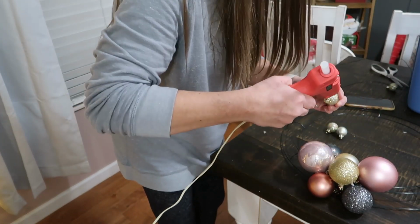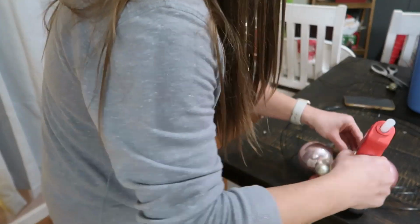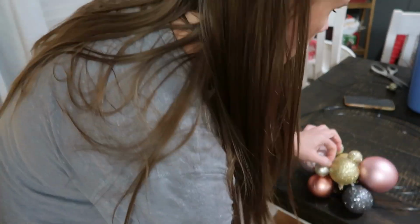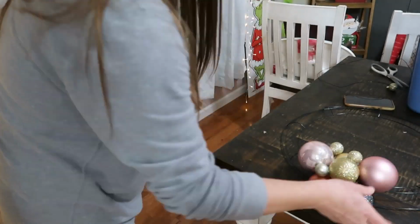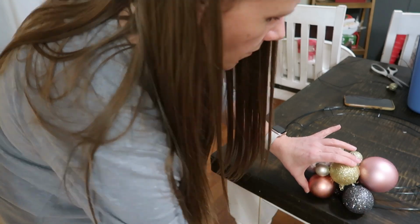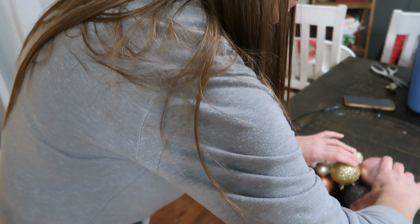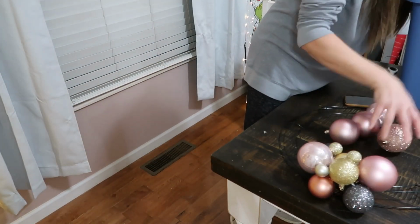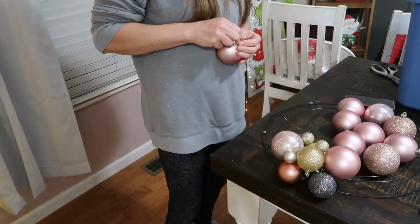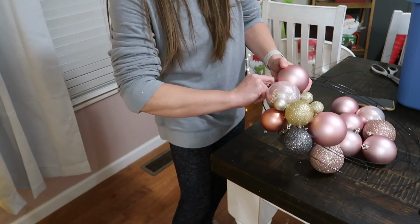I will say I probably put too many small balls in one spot and maybe not enough in another spot. And I thought about going back and getting some more little ones just to fill in the spots that have a little bitty hole or a gap. And I may still do that. I don't know. I just don't want it to be overkill, but at the same time, it just needs something. If somebody else had made this wreath, I would be like, oh, that is so pretty.